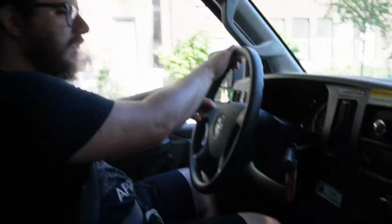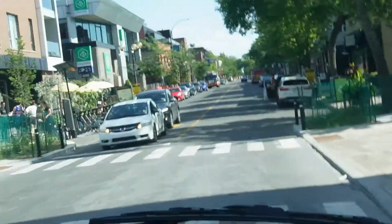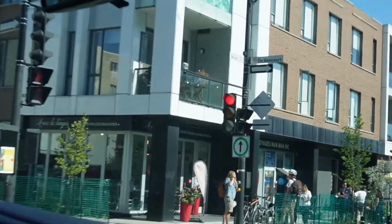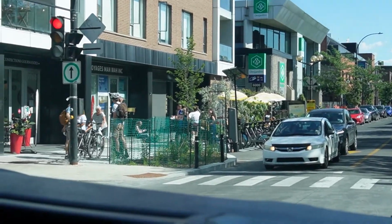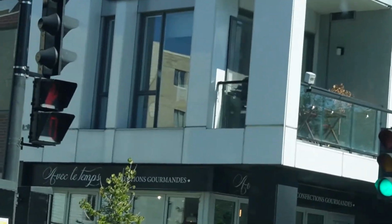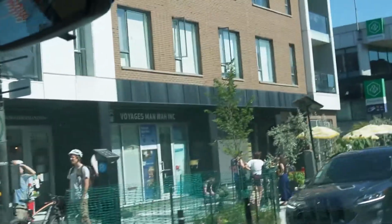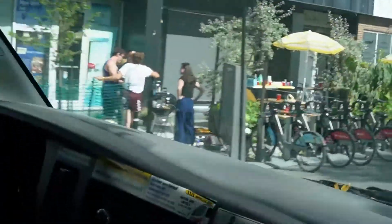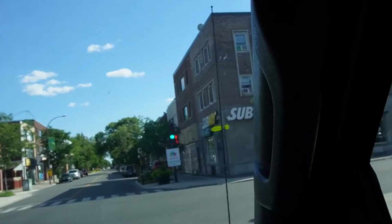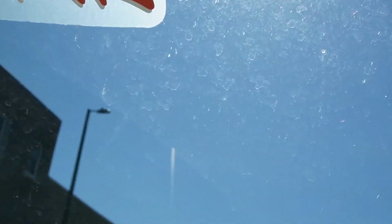Red light! Yes, there's a stop sign. Why are there so many people here? Because it's a park and it's nice out. They have gelato over there. I love gelatos. I love ice cream. And there's a Bixi station right here. Cool to drive this van and not have clinking in the back. Oh my god, look. Chemtrails.